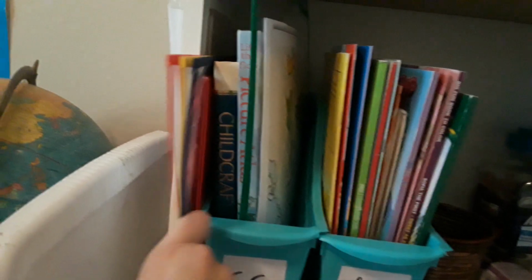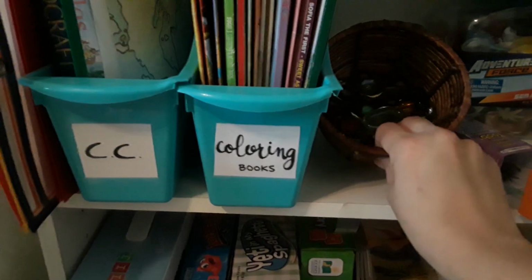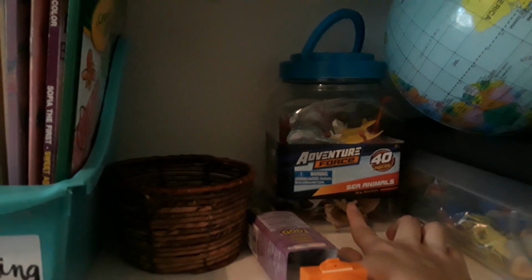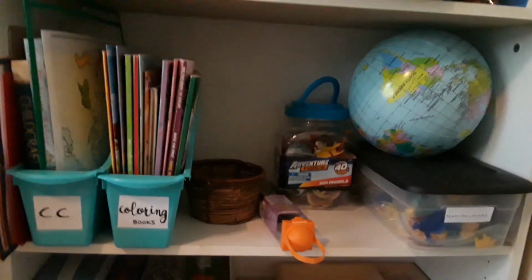And then I have some more of these pocket filler poly things that I got from Dollar Tree. Some glass bead manipulatives, insects. And these are great. These are adventure forests. We have sea creatures, and we also have safari animals, and these are at Walmart for $10. And they come with like 40 different items.